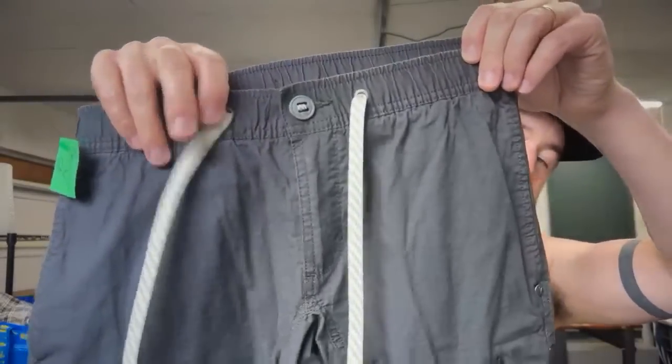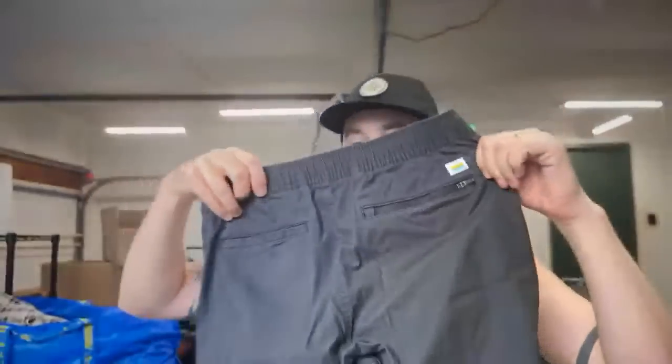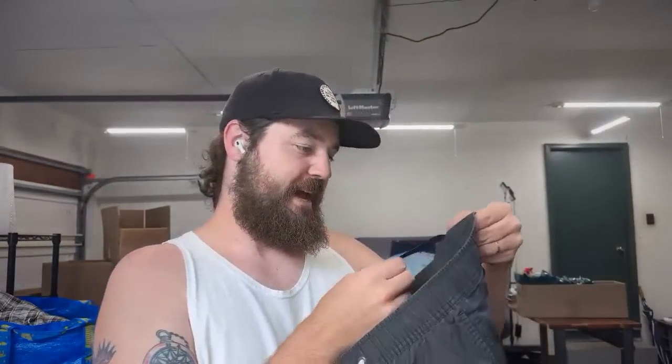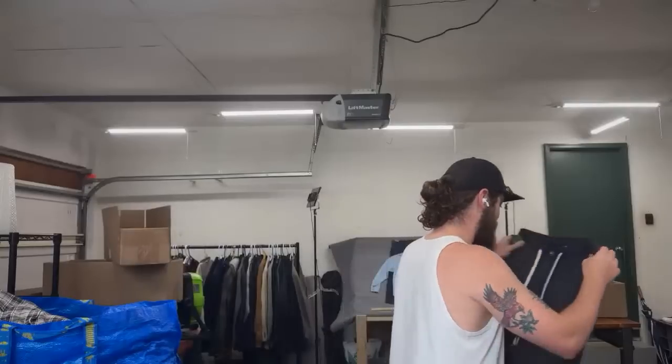But here we have a nice pair of joggers. If you see this button, you might recognize it, but if you saw this, you definitely recognize it. Nice little pair of Vuori joggers. These ones have a ripstop material, which is a nice little keyword. You can see those little checks, those little raised grid quadrants, whatever you want to call it. This one does still have the tag. So the style code is V412. So I'm going to type that into Google and figure out the model name for these. But I didn't bother looking it up because Vuori joggers are just an amazing seller for me in my store.